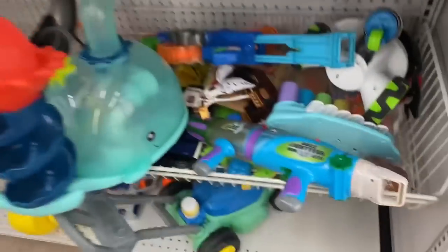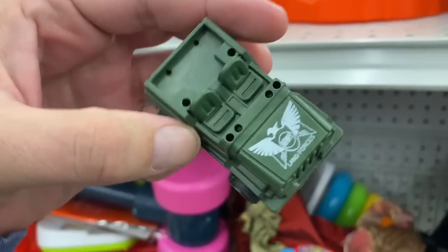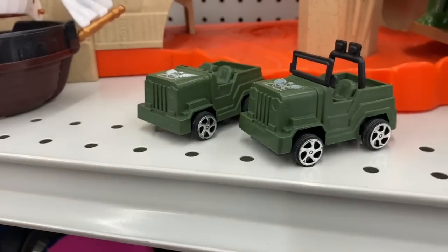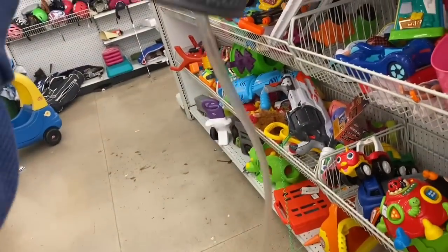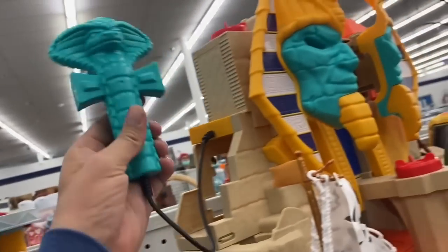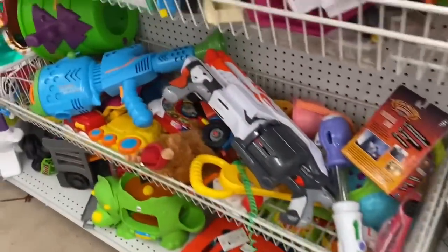Well, let's see what the shelves can produce for us. It's kind of a cool little pirate ship. Little army jeep. It says land forces. So here's another one. There we go. Now we got a little army going. Look at this. It's a Viking hat slash beer bong. That's pretty cool. We got a cool little playset here for the Cars movie. Oh, look at this. It's like a little microphone. They took that from Masters of the Universe Snake Mountain. The concept. All right, let's see, what else do we got here?